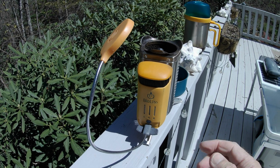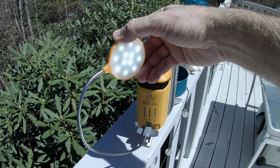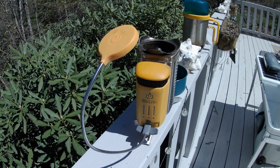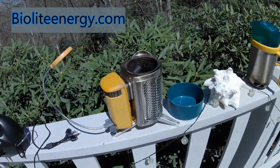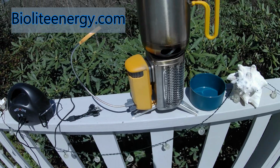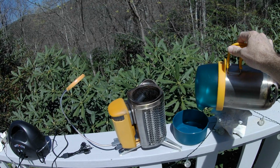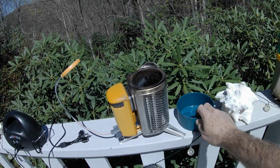And that USB port can be used to charge your devices or power this little light. So if it's nighttime, you can use the light to see what you're doing to get your fire going. Or plug your phone in, or whatever your device is, your GoPro camera, whatever. While the fire's cooking, you're charging, and you're heating up your dinner with this really nice cooking kettle. And then when you're finished, pour your food in the handy included plastic bowl, and you're good to go.